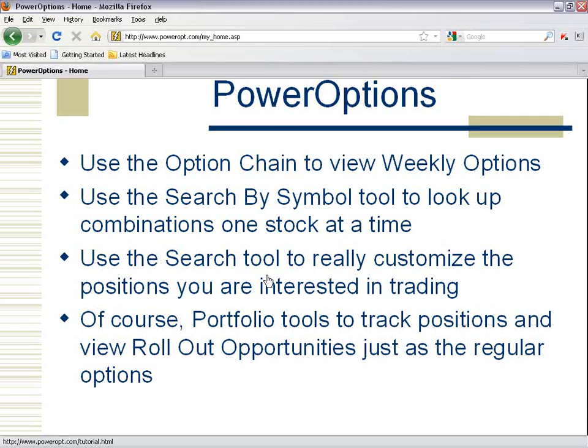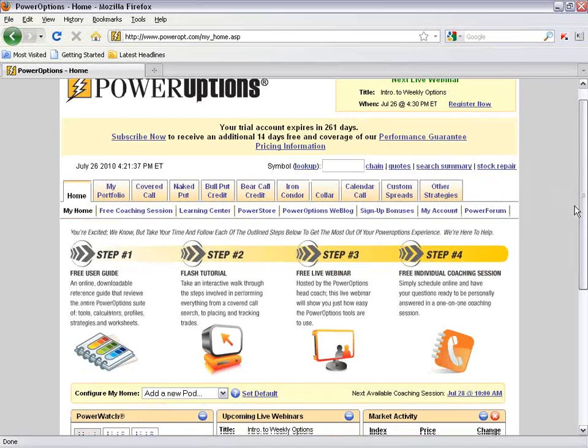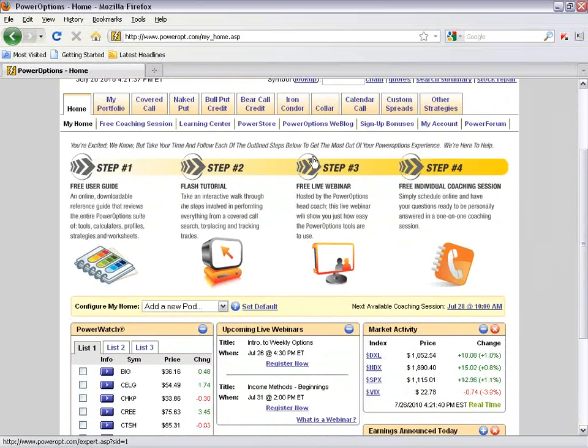So let's go ahead and apply that. Let's navigate over to the Power Options tools. I'm just going to pull up our webinar account here, the main trial account. Now, I've already selected at the top of my screen some of the basic income generating strategies we discussed. Covered call, naked put, our two vertical credit spreads, the iron condor, and of course we talked a little bit about the collar and the calendar call. With the screening tools, I'm going to focus mostly on the credit spreads and the iron condors, and then I'm going to talk a little bit about what we discussed with the collars and the calendar calls.